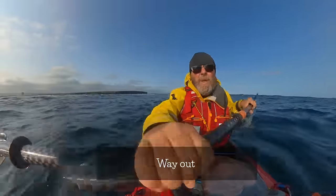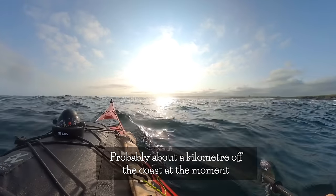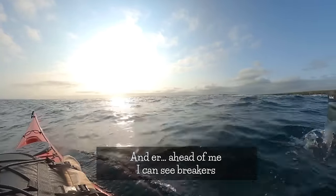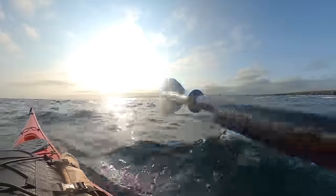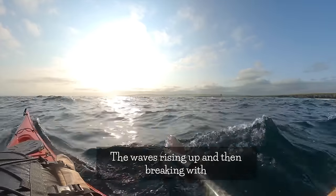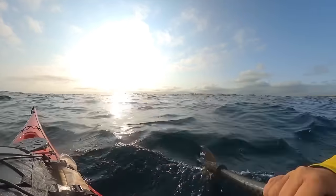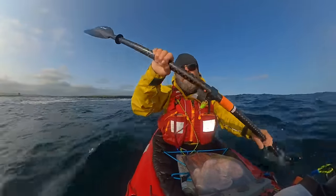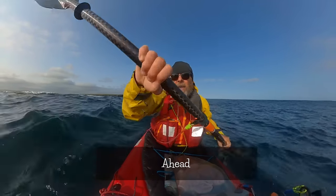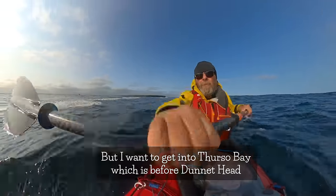So I am way out from the coast, probably about a kilometre off the coast at the moment. And ahead of me I can see breakers. I can't see the reefs, but I can just see the waves rising up and then breaking with thunder onto them. The tide is pushing me along nicely. There's Dunnet ahead. But I want to get into Thurso Bay, which is before Dunnet Head.